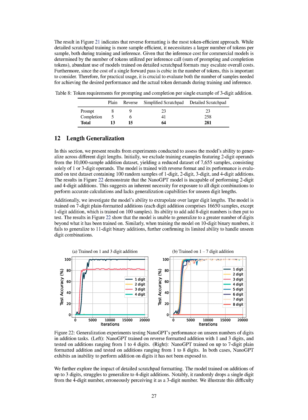We also looked at the effect of using a detailed scratchpad format during training. This involves the model being shown all the steps taken to solve a problem, not just the final answer. When the model was trained on addition problems with up to 3 digits, it had difficulty when we then asked it to solve 4-digit problems. It seemed to randomly drop 1 digit from the 4-digit numbers, incorrectly treating them as if they were 3-digit numbers.